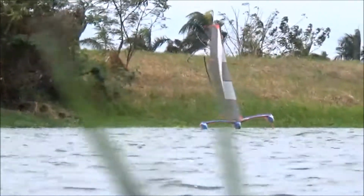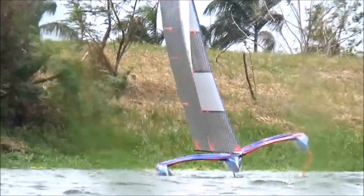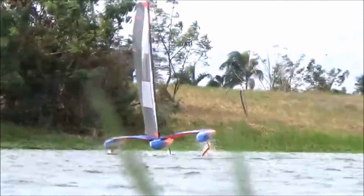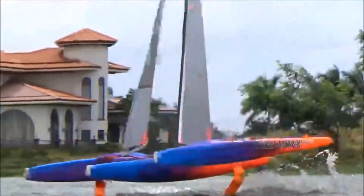The foil and T-foil settings that were working for the shorter D rig did not work well for the B rig. The higher centre of effort of the larger rig causing a bow down trim at speed that prevented the boat from getting lift from the foils.